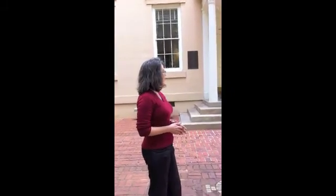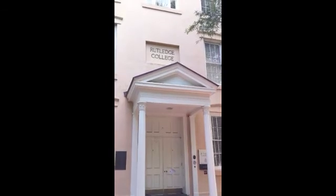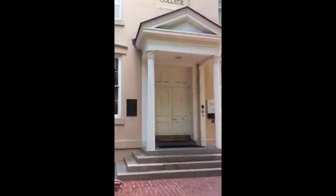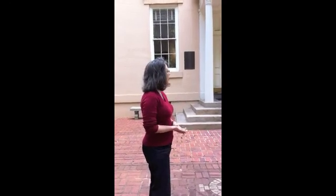Rutledge College is the first campus building that was constructed at South Carolina College. It was completed in 1805, which is when the school opened. It originally housed pretty much everything: faculty housing, student housing, offices, classrooms, laboratory spaces, etc., because it was the only building on campus. When the school opened in 1805, there were 2 faculty members and 9 students in one building.